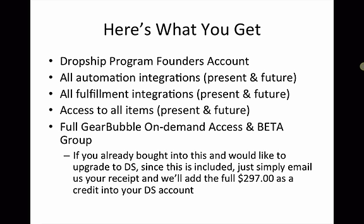Now, a lot of people bought in to get access to GearBubble as a beta user for $297 when they bought Chris Record's Dark Post Profits from me as an affiliate promotion several months ago. And GearBubble on-demand access is still not open to the public. Now, I can't give anybody discounts on this marketplace because it's a totally separate offer, but we always take care of our beta people. Since this is part of the offer, once you join the dropship program we're presenting to you today, just send our support email your receipt from that promotion where you bought the Dark Post Profits. Within 30 days, we'll credit your account $297, so you can sell $297 worth of mugs, necklaces, whatever on us.